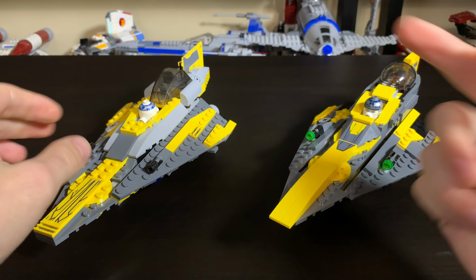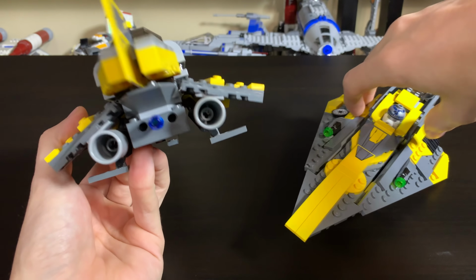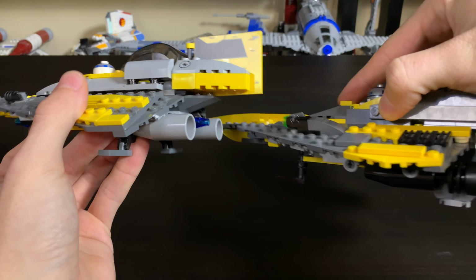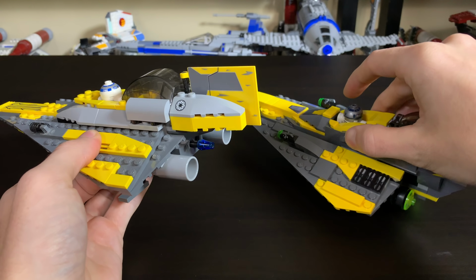That being said, the engines on the older one are not quite as good as the engines on the newer one. You can see there's quite a disparity there. I love the black design for the engines as opposed to this light gray that just kind of sticks out at the end there. So I think the newer one's going to get the nod there for sure.